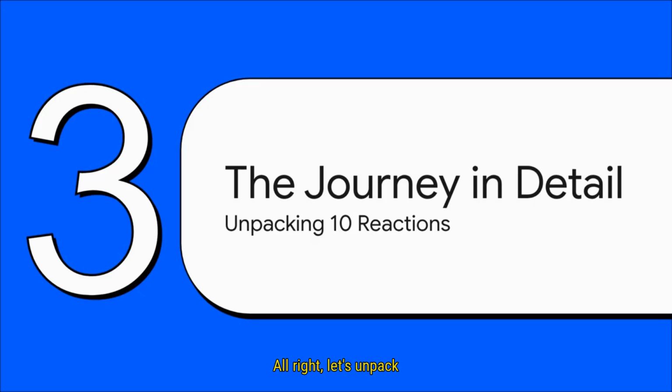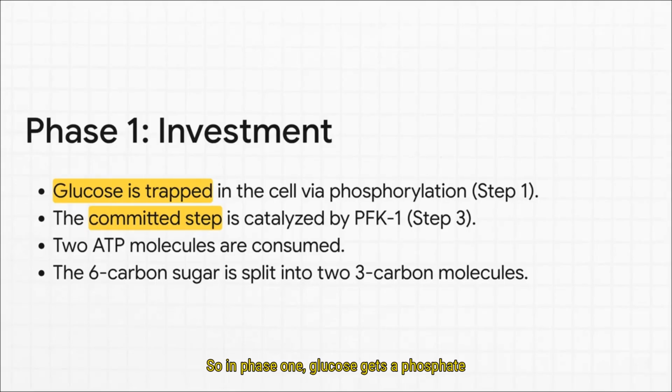All right, let's unpack this journey. Now, don't worry, we're not going to get lost in the weeds of every single reaction. Instead, we're going to focus on the key, irreversible steps, the ones that act as the main control points for the entire pathway. So in phase 1, glucose gets a phosphate group added to it twice, and that costs 2 ATP. Step 1, using an enzyme called Hexokinase, is what traps the glucose inside the cell so it can't escape.